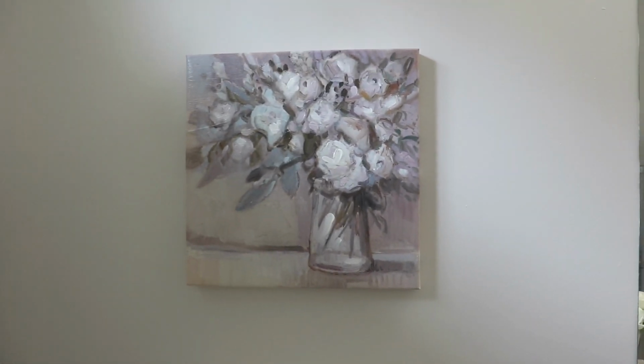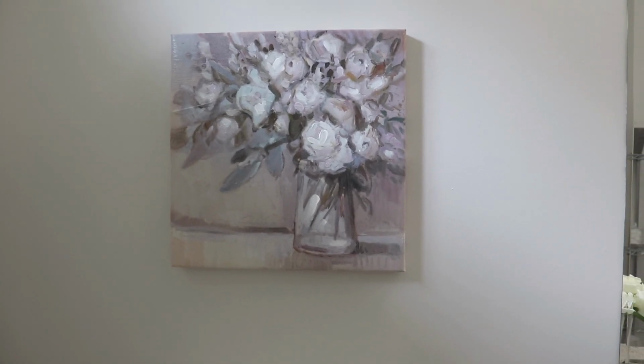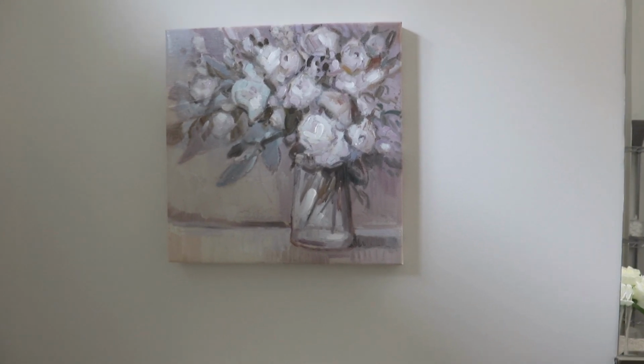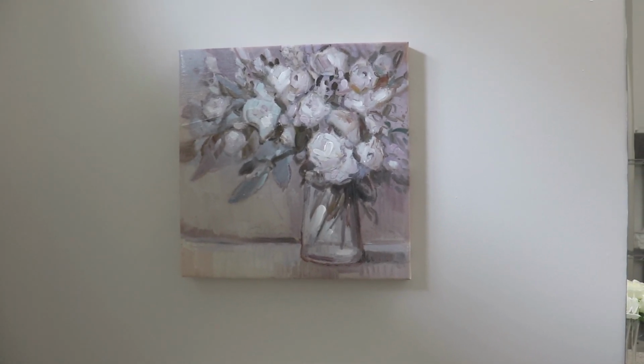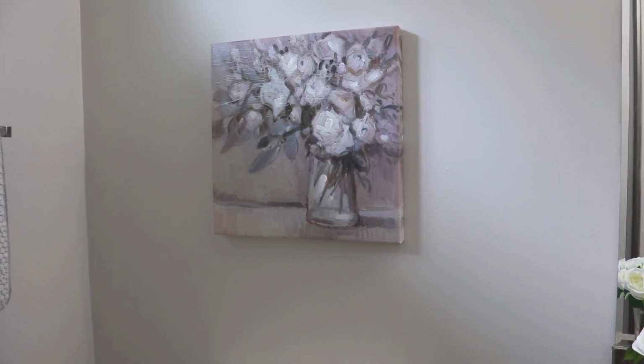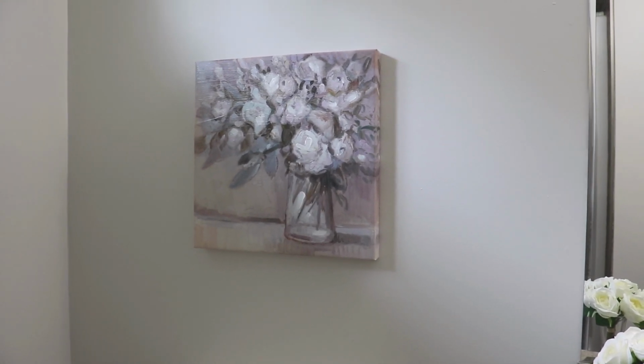That's totally my vibe. I only have 2 pieces of wall art in my entire house. You guys know this because I'm kind of a wall art-ophobic. I do not like a lot of clutter. I do not like a lot of stuff on my walls. It just drives me absolutely crazy. But for a while now, I've been thinking that the above the toilet area needed something. So I've just been kind of waiting for the right thing to come along, and I've been avoiding impulse buying at Walmart because I didn't like anything that they had.